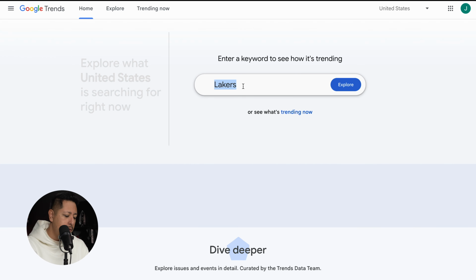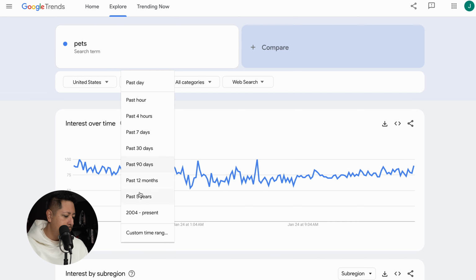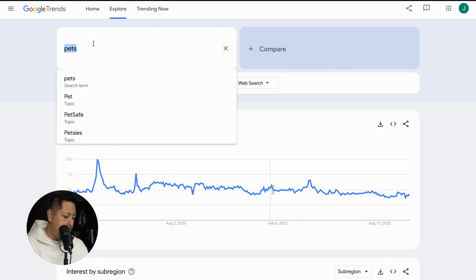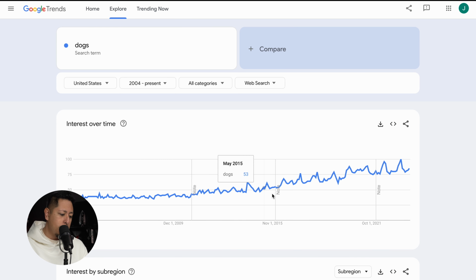Now, this is a broad niche. It's a general topic. So from there, you want to kind of condense it into somewhere where you could fit and really crush it. Now, in order to figure that out, we're going to head on over to this tool here. We're going to use a tool called Google Trends. Now, through Google Trends, what we're going to do is we're going to look up pets. And it's going to be very generic, but what you're going to want to do here is you're going to want to go past 5 years, not pets, but let's go dogs. And in the past 5 years, you could see that it stayed pretty consistent, but really trending up since 2004, since the beginning of this tool.